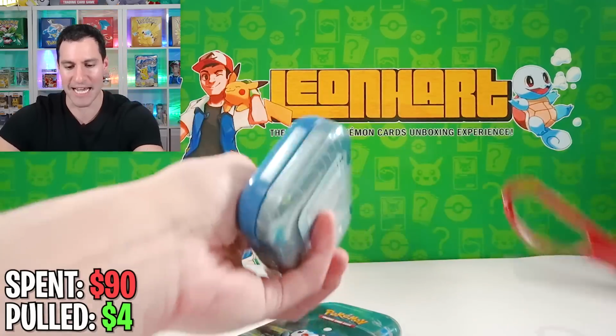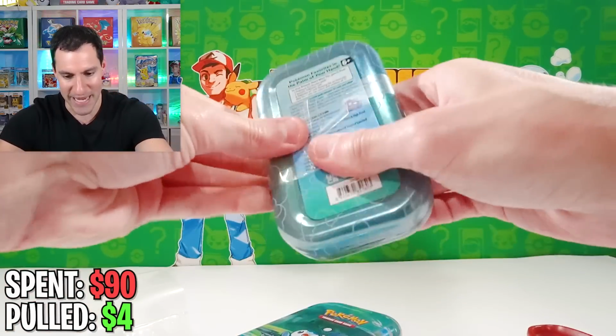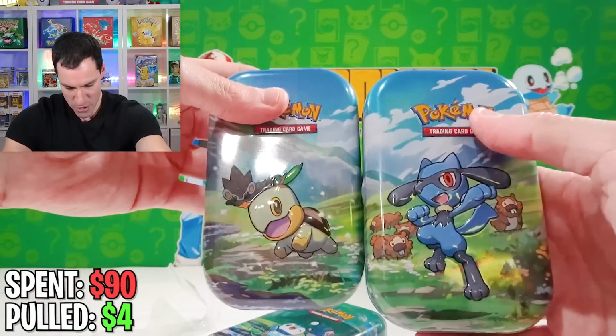I'm not showing the designs of these. I probably should, including this Riolu one. Let me actually, just so you can see these. Like, these are great. Look at the Baidus.